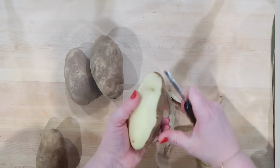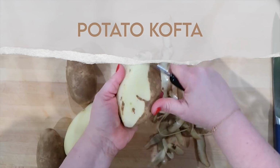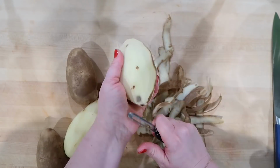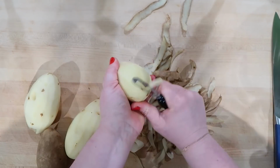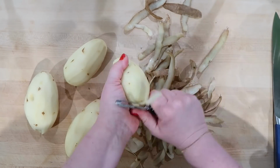Okay, so this is a potato kofta recipe with curry, and this was actually a meal kit that I picked up from Sunbasket. I don't buy their meal kits often because they're a little bit pricey, but I saw that they had this on the app one week and I decided to order it because it seemed like something I would like.